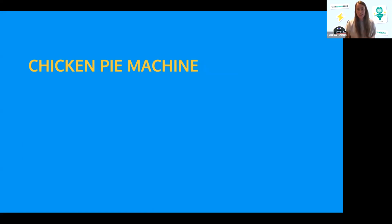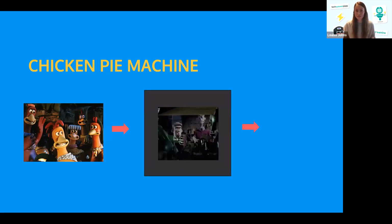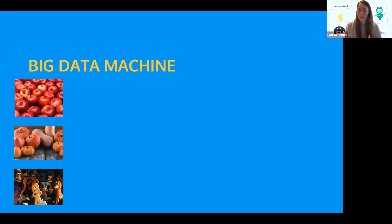The chicken pie machine in Chicken Run, sorry for you veggies and fans of chickens, the chickens go in whole. They go into a nice machine that knows what to do, and out comes the chicken pie. Simple, easy, done. Unfortunately, data doesn't quite work this way. There is such a thing as a black box machine, but in a black box machine, chickens can go in, but actually they're a bit cleverer. You could also put a pumpkin in and expect a pumpkin pie, or apples in and expect an apple pie. It's not a specific chicken pie machine. However, the chickens don't go in whole, the apples don't go in whole.